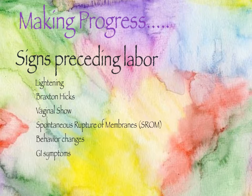Sometimes if the baby's moving, a midwife or a doctor, if mom is low risk, might let her stay at home and wait for labor to begin. But if she's ruptured and she's GBS positive, or she's ruptured and she's laboring, she should come in.